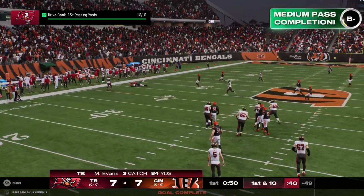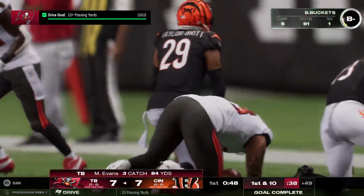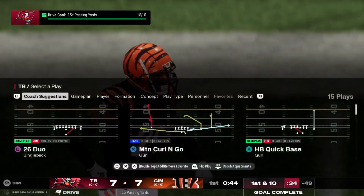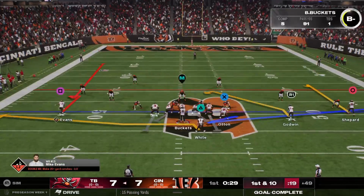This is caught by Evans. And he'll be taken down, but not before he works it past the 50. He had the touchdown on the opening drive. Now he's got a first down.